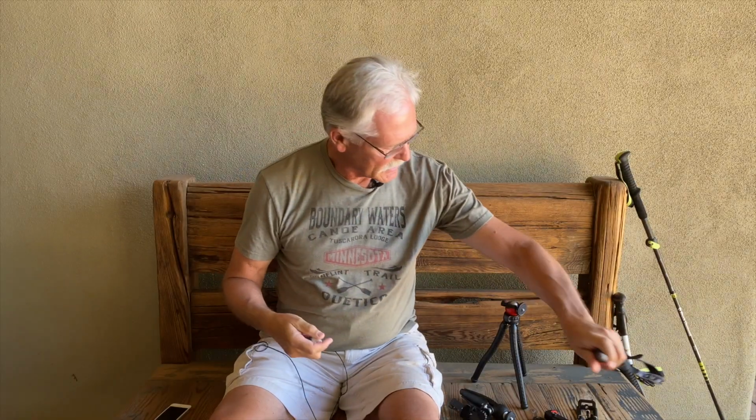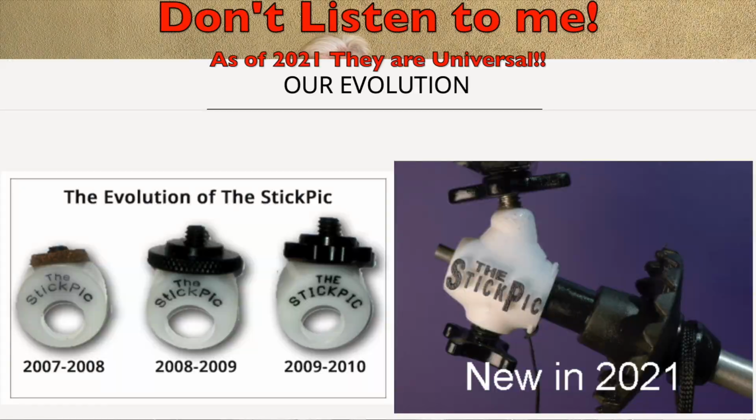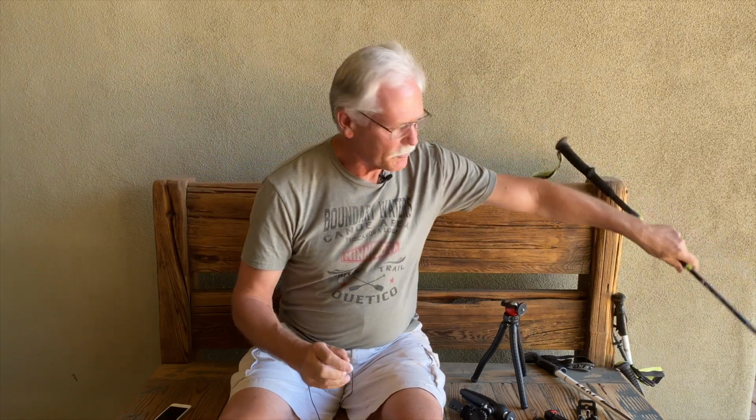I bought this maybe 10 years ago and I still use it today, but you should be forewarned that they're not a one-size-fits-all. So I bought mine to fit my Leki trekking poles, but on my Black Diamond poles, no go. It's not going to work. So just be forewarned that these have to match up with your trekking poles.